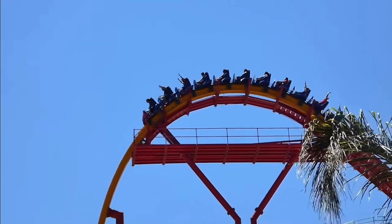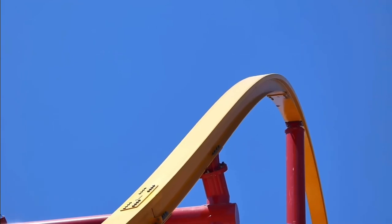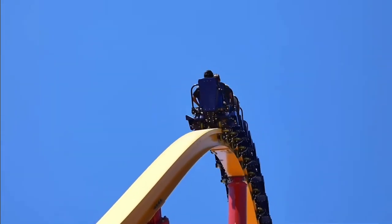If you've never ridden one of these single rail coasters, I highly recommend a trip to Magic Mountain, or even if you're a Railblazer fan. Both rides are wildly different.